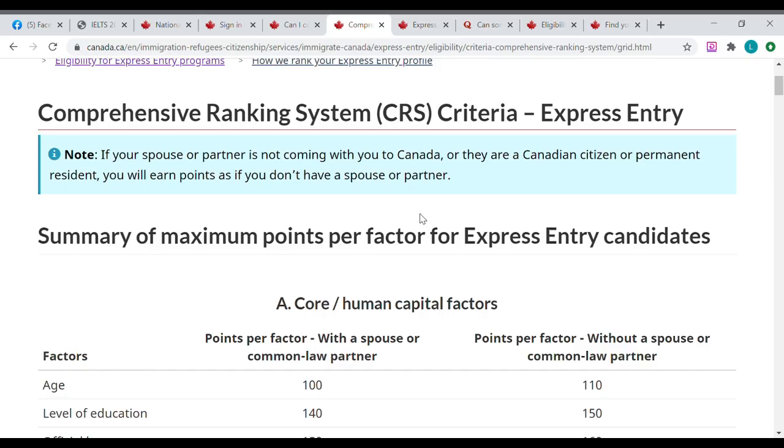Now in this video, we will be going further into the CRS scores. How would you know how to compute if you will be able to reach the CRS cutoff, which is 472, and if you need to do a different pathway just to gain more points? In this video, we will be going through the different factors where you are given points that you can use for your Express Entry profile, and those points will be the determining factor if you will be sent an ITA, or an invitation to apply as a permanent resident of Canada.